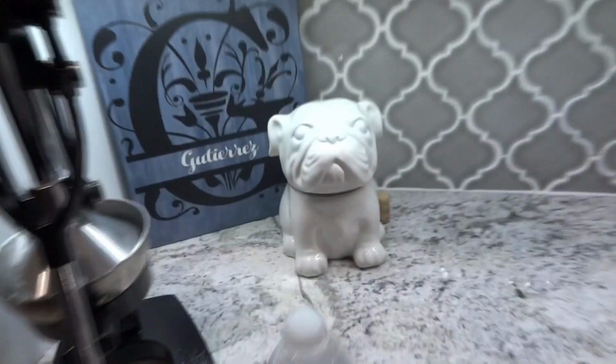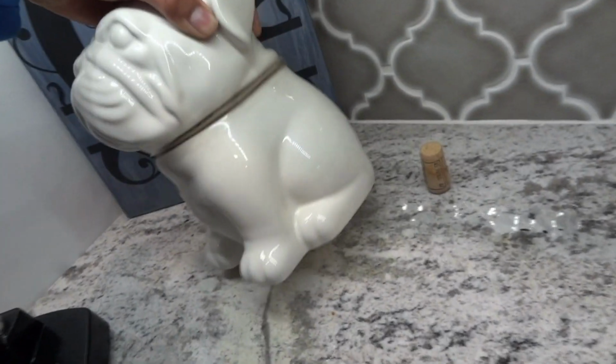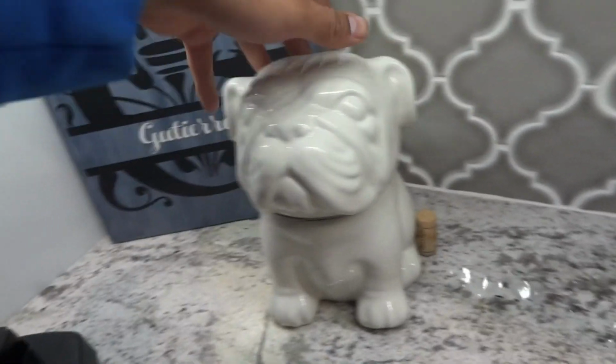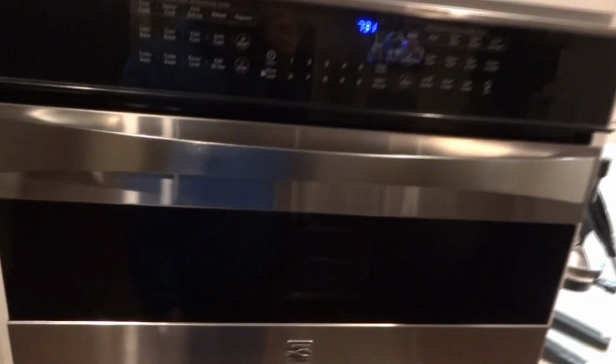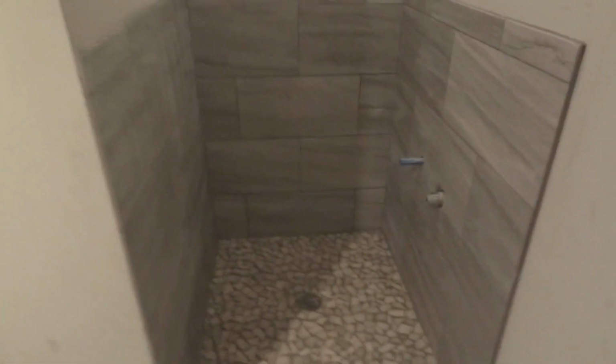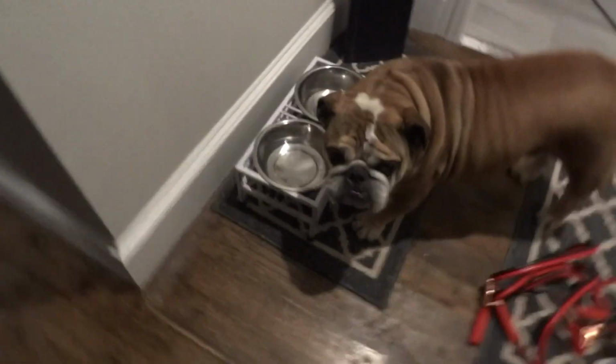Backsplash. Of course, you got an English Bulldog cookie holder. I don't think there's anything in here right now. I'm not going to try to open that because I don't want to break it. It looks like a double oven when really this top is a microwave. Pretty freaking fresh. And my dad put a mini dog spa in here. A little faucet with the water. And oh, actually I just saw he put in the grout. Thirsty?